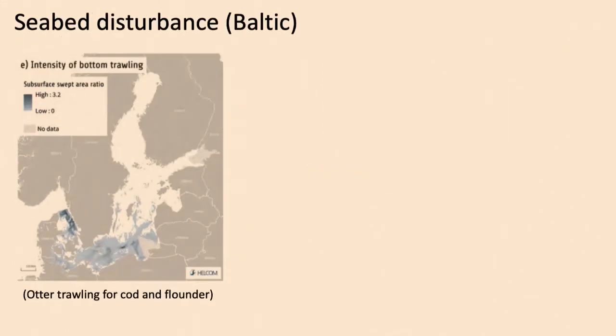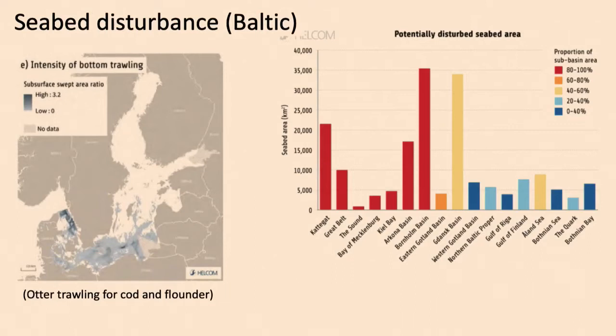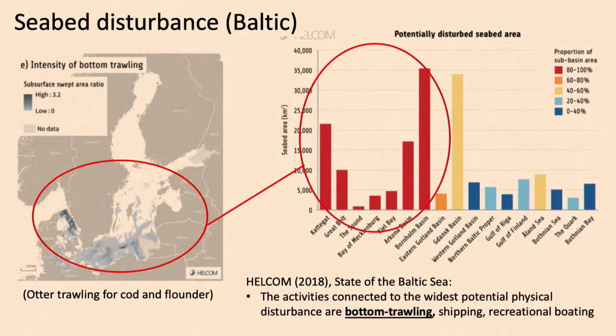HELCOM already identified bottom trawling as a potential source of seabed disturbance in their report from 2018, the state of the Baltic Sea. In the graph, you see the different basins of the Baltic, and the red color indicates areas where they think between 80 and 100% of the seabed could potentially be disturbed. They hypothesize that this could be due to bottom trawling, shipping, and recreational boating. Some of the areas in these basins are obviously too deep to be affected by recreational boating or shipping, and we can assume that bottom trawling is probably the main cause of physical disturbance. But nobody had really looked at it, so that's what we have been trying to do.